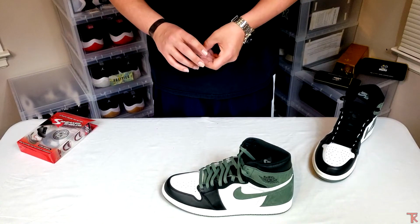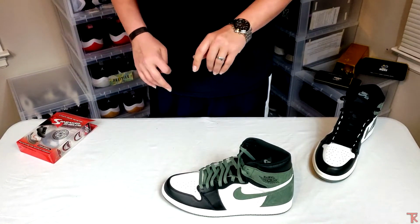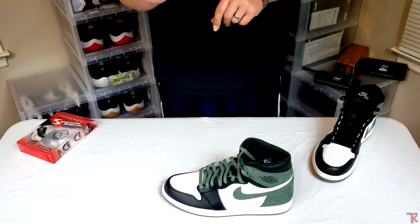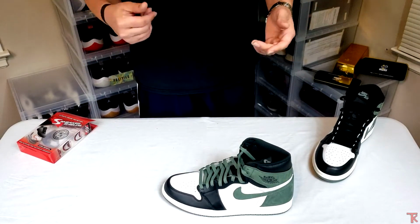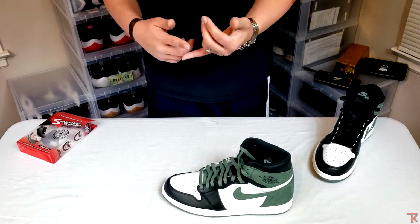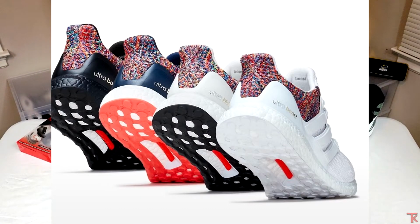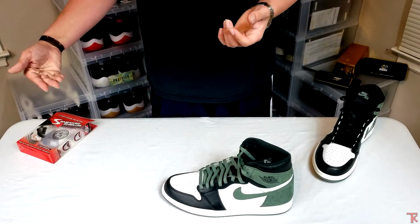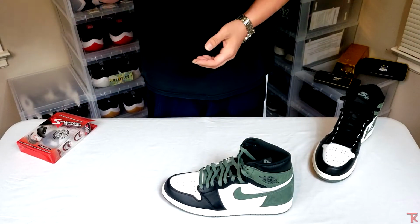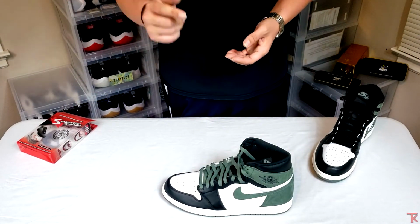And for those of you who don't know, the My Adidas Ultra Boost Rainbow 4.0 has dropped on the My Adidas customization website. They have white, cream, black, and blue, and they do have triple black with the black boost as well. So you don't need a code. It's still up there. Make sure to go cop a pair if you haven't already.